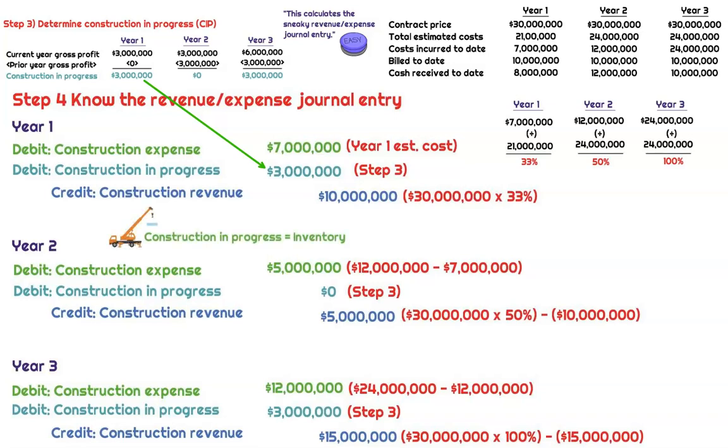Okay, so as we mentioned, construction in progress is our inventory account. This is going to be our plug figure from step 3. Another way to think about this is the gross profit that is recognized for year 1: the current year gross profit less the prior year gross profit. So 3 million should always be that amount, and that's going to be our plug figure. That's why step 3 is oh so important.